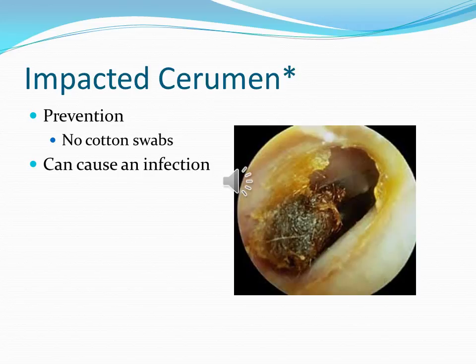Really, again, prevention-wise, not using cotton swabs. The problem with cotton swabs is they push earwax back into the ear. So it's suggested that if you do get some buildup outside the ear canal, to clean your ears ideally you would just use a washcloth around the outside part of the ear, because you don't want to push any of it back into the ear. Ideally, the wax just naturally sloughs off and leaves the ear. If you do have to clean it, the washcloth is your best option. Using the cotton tip swab has a greater tendency to push this in.